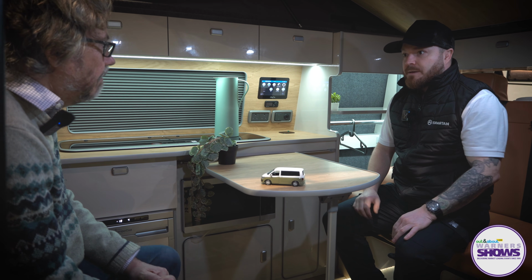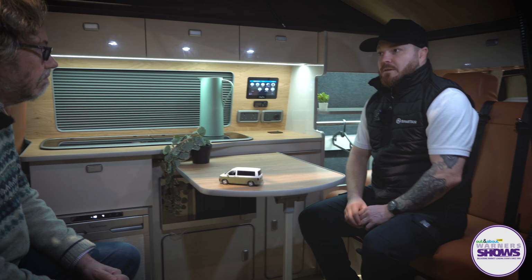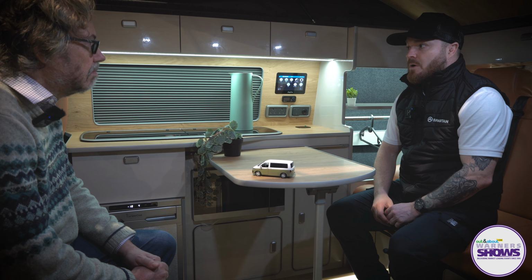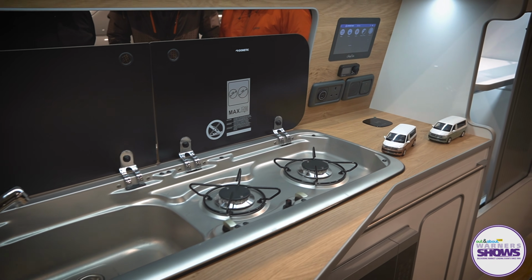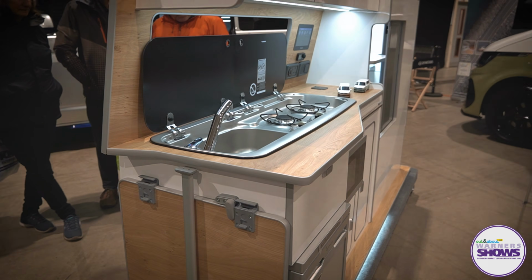And is that an expensive option to go for, the electric bed? It's not an expensive option. It works out about £495 to add on, which if you think about the amount of time you will use it, I think it's an invaluable investment, really. And right in the centre of the stand, you've got a kitchen with no van around it, so that's a bit different. Let's go and have a look at that.